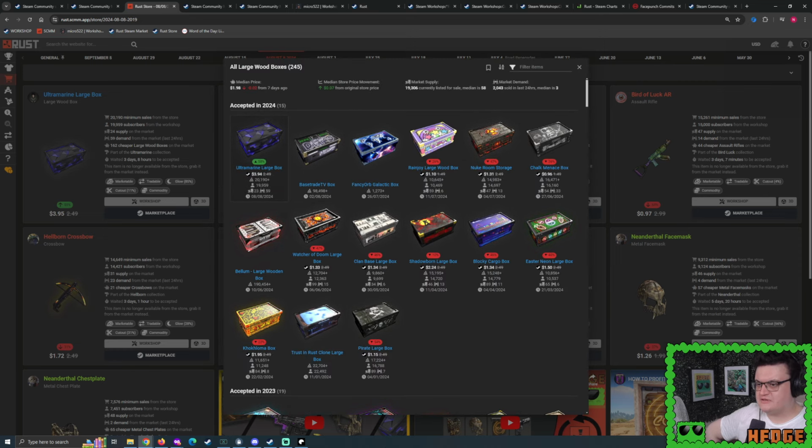Because, yeah, that's not exactly holding up very well, is it? So, only the Ultramarine large box at this specific time was doing good. But I should also remind you, around the same time that this was in the Rust store, we had the August Twitch drops just about to appear. We're going to get a free large box that glows in the dark and whatnot. And just before that, we had the Fancy Orb large box, which looked very cool.